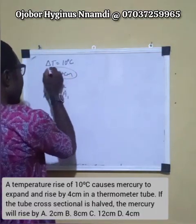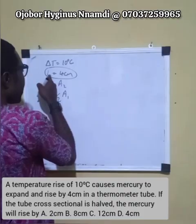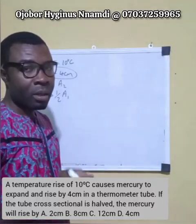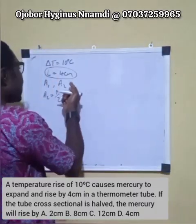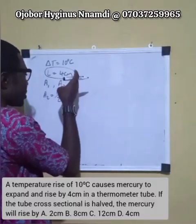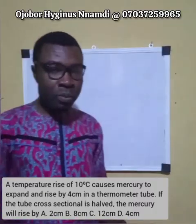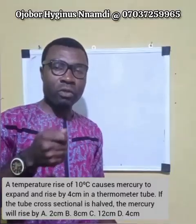Originally, when you use the cross-sectional area A1, the mercury rose by 4 centimeters. That is the increase in the length of the mercury in the thermometric tube. Okay? Then, when the cross-sectional area of the tube is reduced by half of the first one, what will now be the temperature? Of course, you know that cross-sectional area actually affects the rise of a liquid.